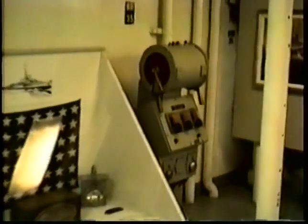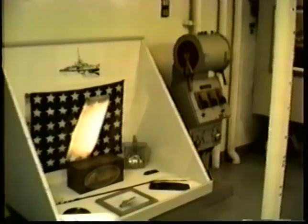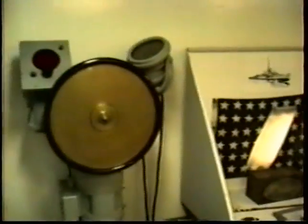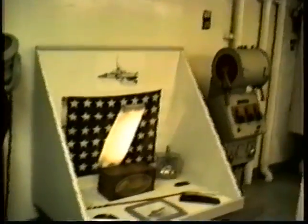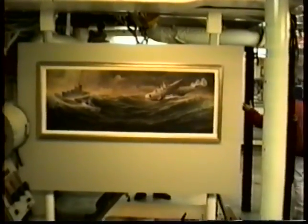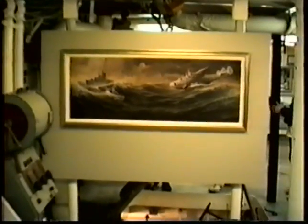Now going to the port side of the museum, this is devoted to Coast Guard destroyer escorts in the combat veterans section. There's the engine room telegraph and the wheel off the USS Merrill, the Coast Guard DE, and some more memorabilia. Here is a picture of the Bibb rescuing the people from the Bermuda Sky Queen, one of the great air-sea rescues of all times.